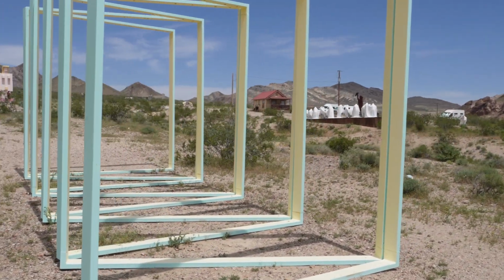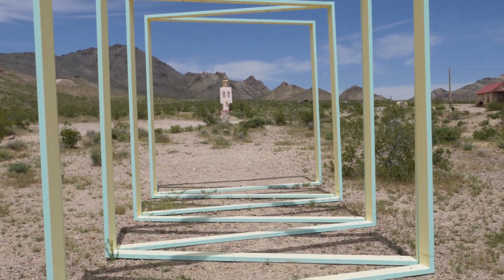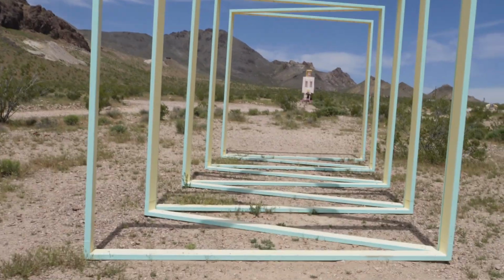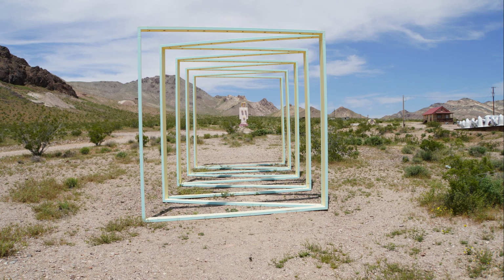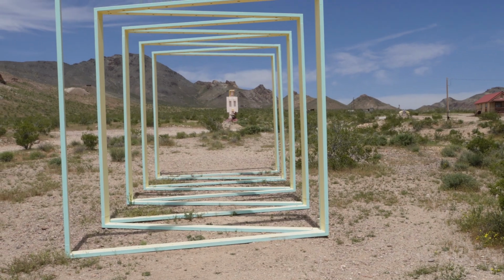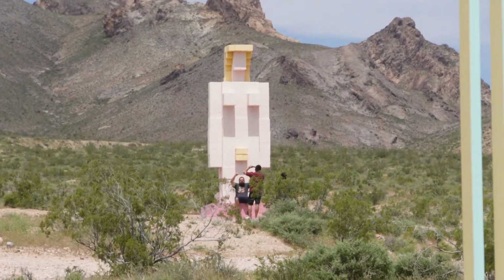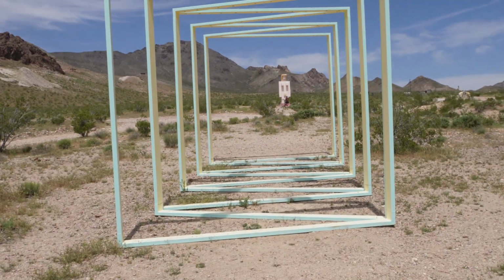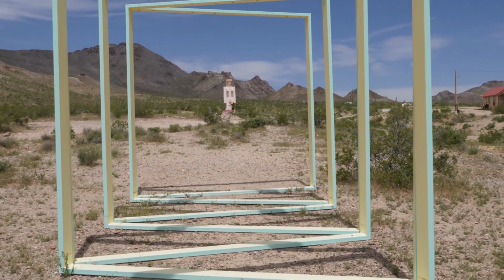Of course, we need to walk through it, don't we? And if you zoom through it, you got the Pink Lady. Let's walk through and see what we got. See what happens.